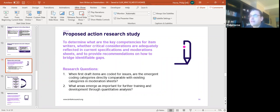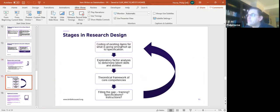So what this would look like in practice, a research design. I'd like to begin by coding existing items, particularly at the first draft stage, to look at what's going wrong and what's not up to specification. And once you code existing items, if you did this on a cline, for example, 1 would be fully met, 2 partially met, 3 would be needs some substantial work, and 4 would be not acceptable at all.